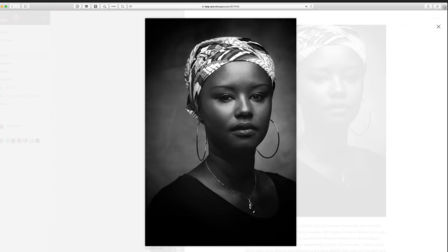But all that said, it's a beautiful, beautiful portrait. It's very well handled. The color toning and everything is really well done. Yeah, it is very well done. And I know for a fact that he shot this one with his Fuji.